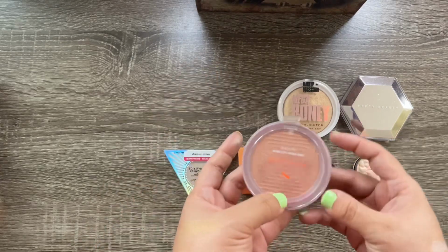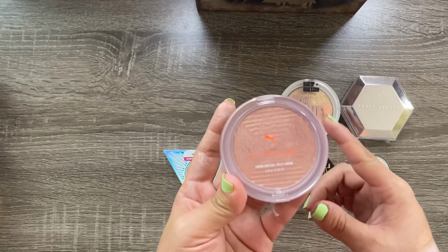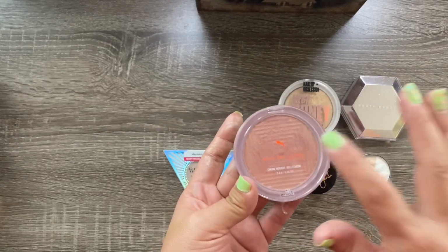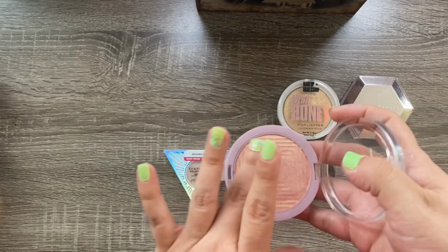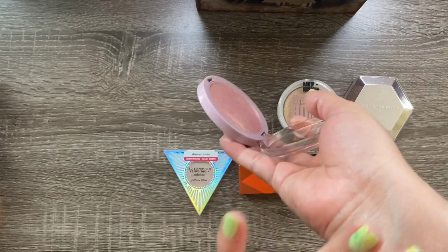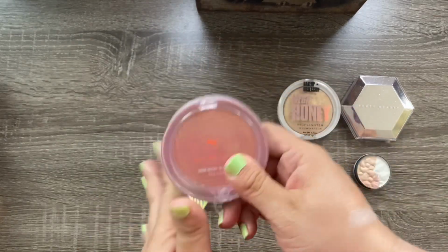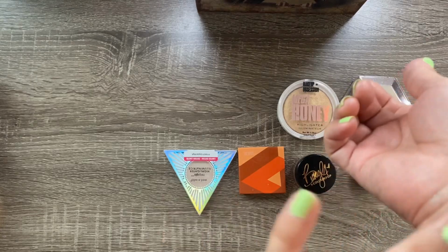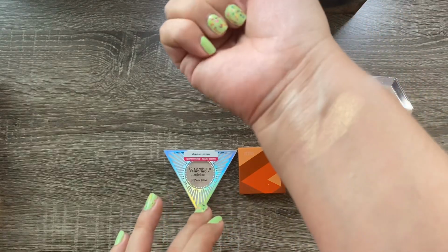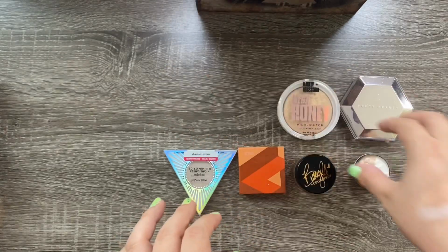Next, I have this Maybelline and Puma collection highlight. This is a beautiful highlight. This is one of my favorite highlights. Unfortunately, they don't sell them anymore, but I am going to keep it because I love to use this in my everyday life when I don't have to come out on camera. But I mean, look at that. It's so beautiful. So beautiful.